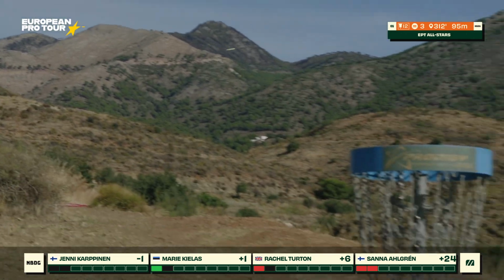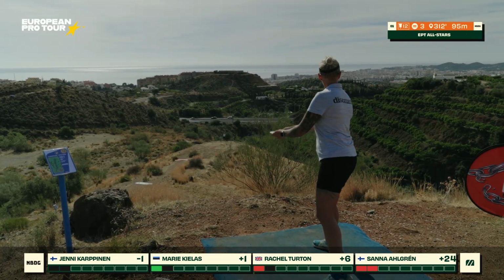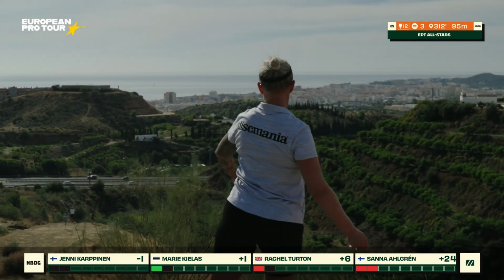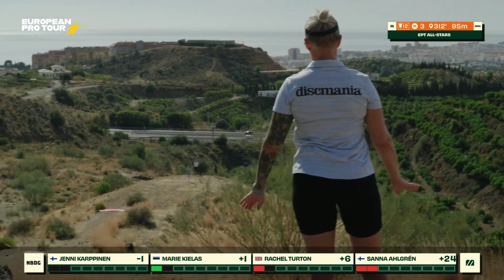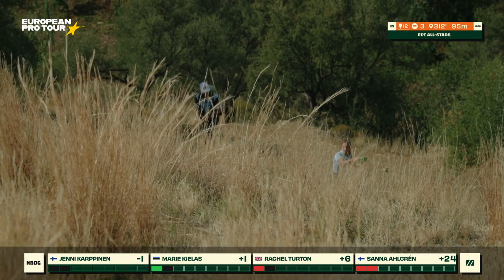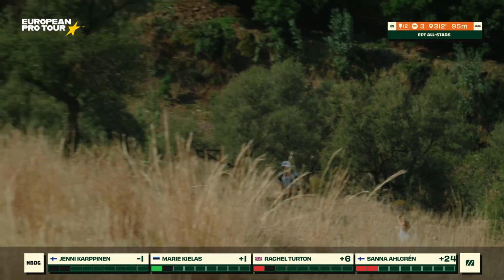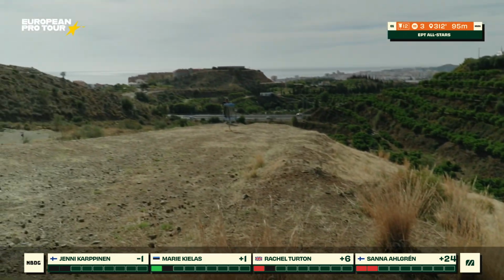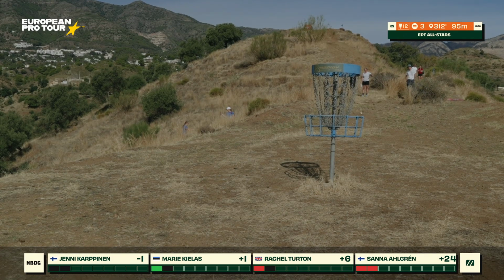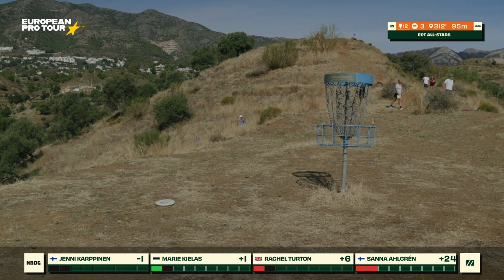This looks like a great nose down overstable angle from Rachel. She'll need to stop the disc in time though. Unclear, she goes just a little bit left of the basket. Sanna, I think, with a lot of experience on this hole, knows the width, is playing for the 3. And Jenni here, a critical moment as Marie is in quite a safe place. To get this 3 from way down there would be monumental. And it was tough to see exactly how much progress she made. This is Marie here, able to just pitch up. And she's done so very nicely.